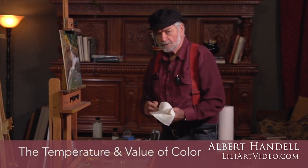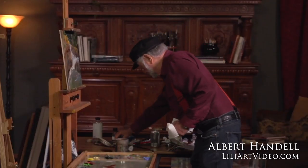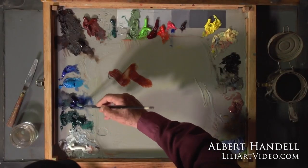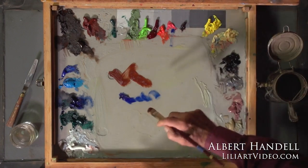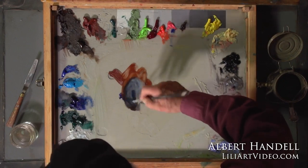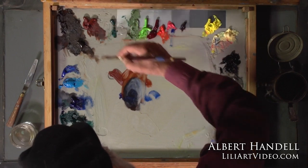I'm interested in warm and cool. I'm going to take some burnt sienna, which is very warm. And I'm going to take some ultramarine blue, which is very cold, and kind of mix them together. Look how warm and cool that is. Now, when I mix them together, they'll be like a black. Notice when I want to go into the ultramarine blue, I use this brush. Notice when I want to go into the burnt sienna, I use this brush.